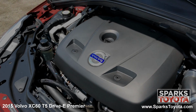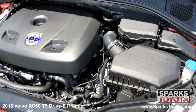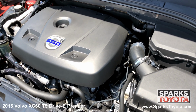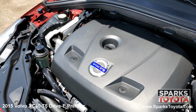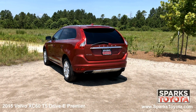Under the hood you have a 4-cylinder 2.0 liter engine with an automatic transmission. This Volvo has front wheel drive and it's estimated the driver will receive an impressive 27 miles per gallon on average. Let's not forget this Volvo only has 72,738 miles on it.